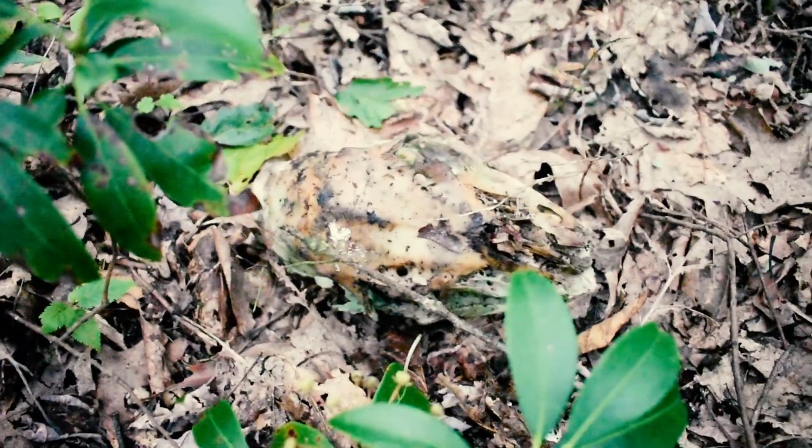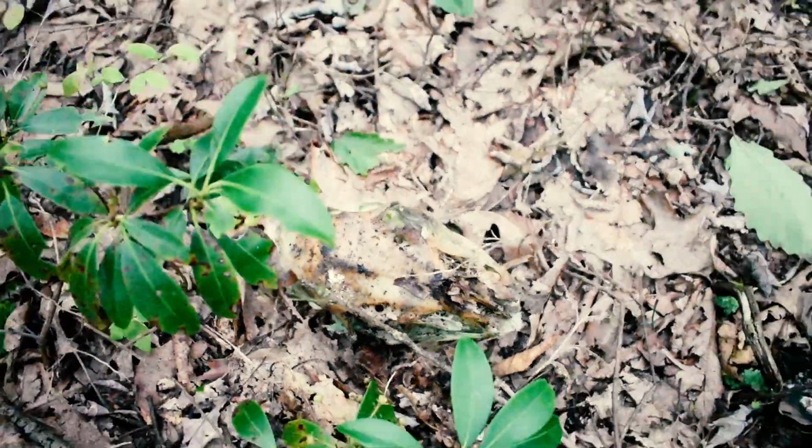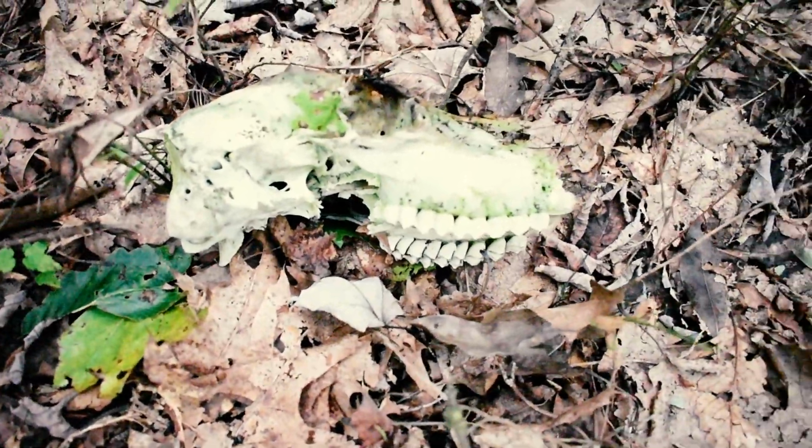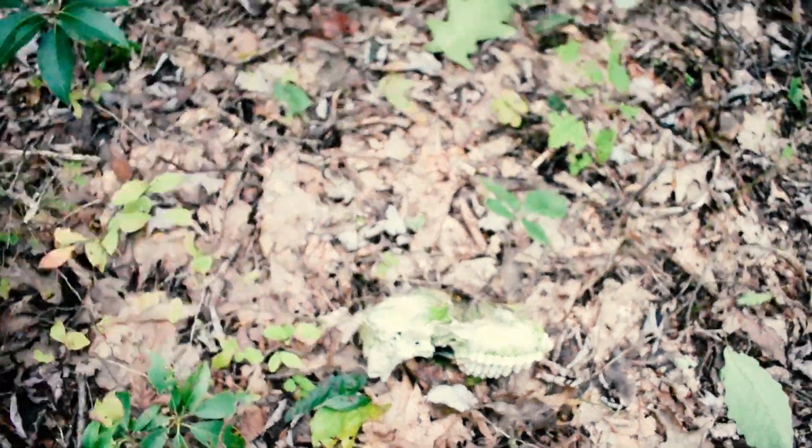Well, as we were walking out, we found a skull here. Right there you can see. Not really sure what kind it is, but pretty neat.